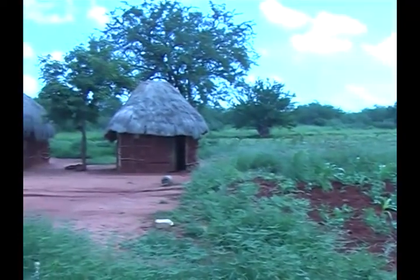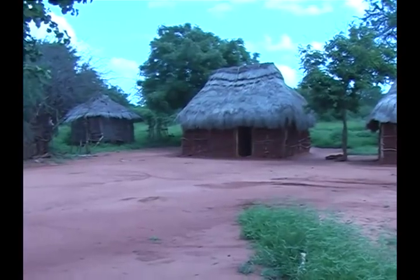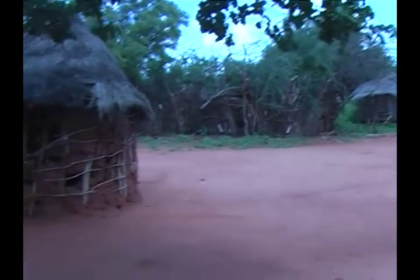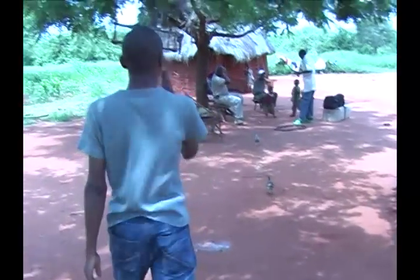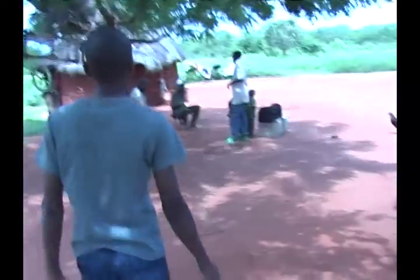That's my hut. That's your hut. That's my mother's hut. That's your mother's hut. The granary up there. And the kitchen is here. Okay. Can you get inside the kitchen? Yes, but first we'll go. I'll take pictures while you can open the boxes. Can I open the boxes? Yes, please.